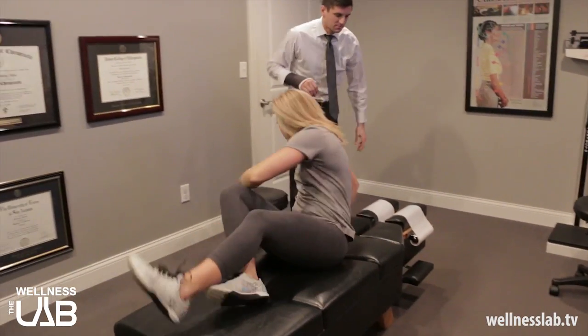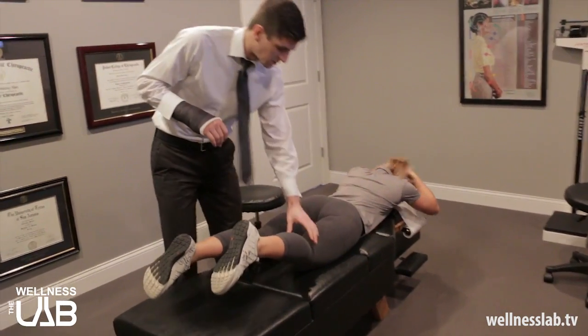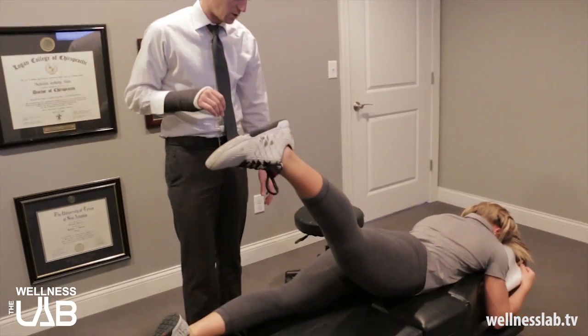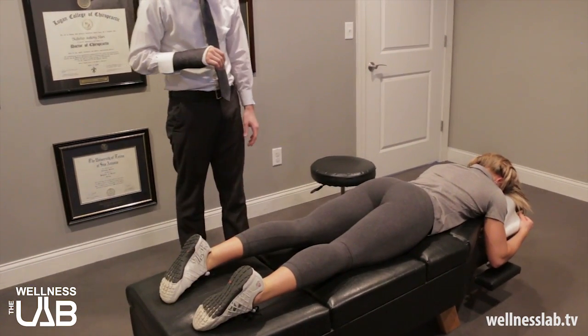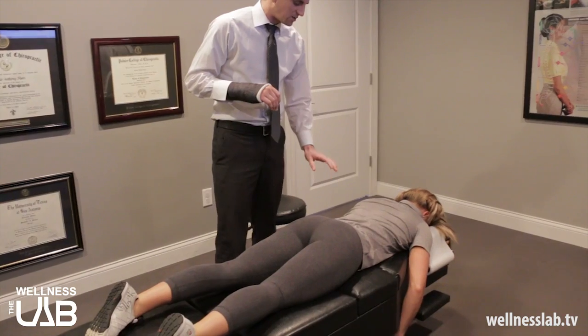All right, flip this over. And with this one, we're really just looking at glute strength. So I want you to keep this leg straight and bring it straight up towards the ceiling for me. Good. Back down. And the other side. Back down. Any problem with either of those? There's a little bit of tightness going on back here, but... You did that really well.